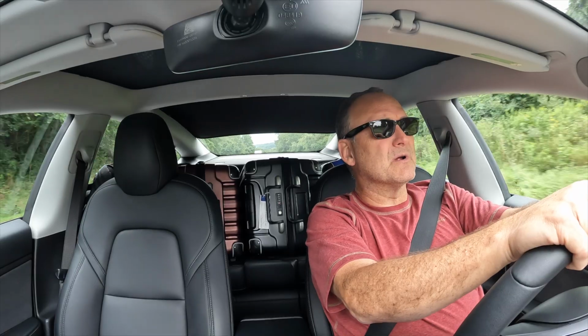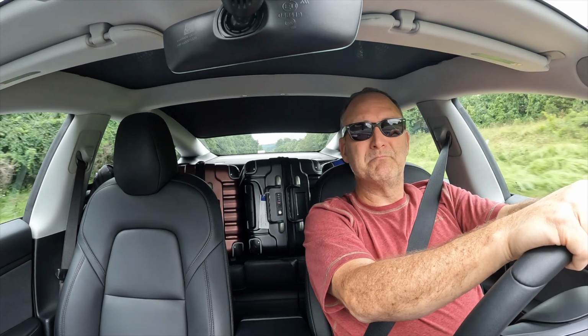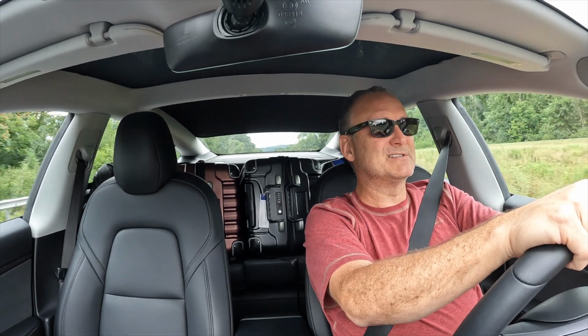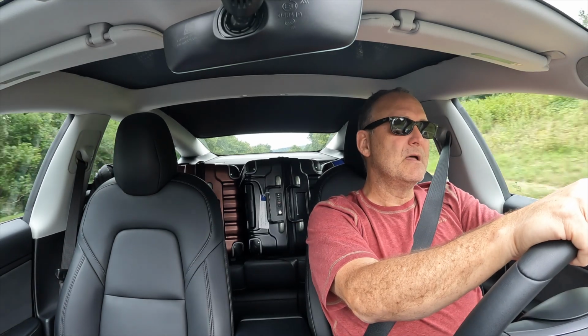You know, it's not bad, but I'll tell you, it's not great either. I mean, historically, when gasoline was under $2 a gallon, I think we could have done the same trip for about the exact same price. Again, zero emissions, which is awesome.